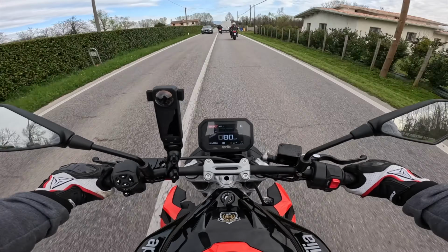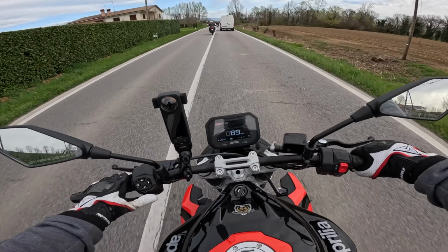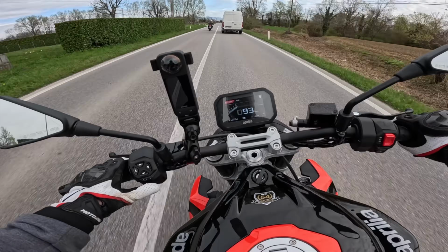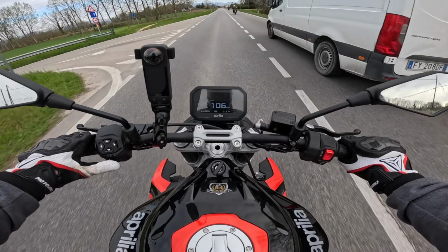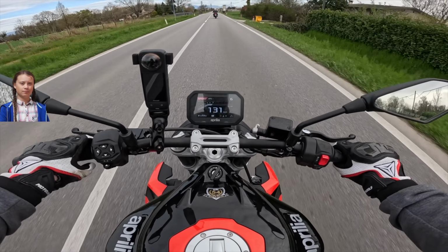Alright, let's do a little bit of overtaking here. 80, go back a gear. 85, and go. Full throttle. 120, yeah, the bike will do just fine.